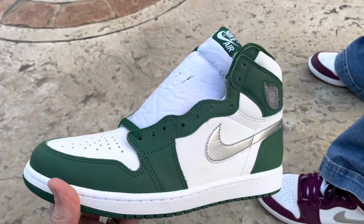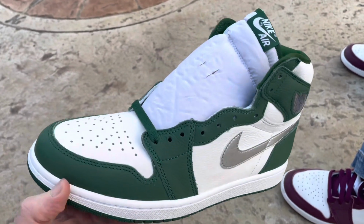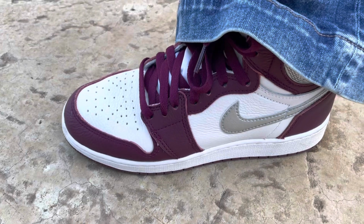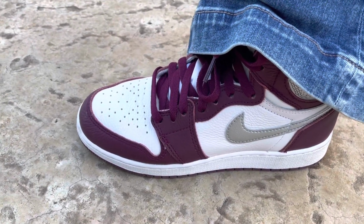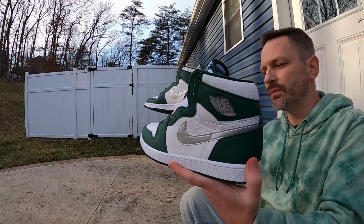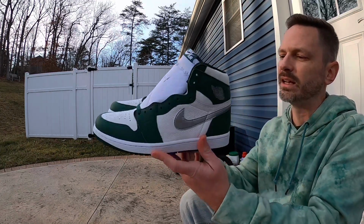All right, Mrs. Butter just got home and she's got her Bordeaux on, but here you can see the metallic swoosh, really good leather, and there's the Bordeaux. It's got that jeweled wings logo, metallic swoosh, really good leather. So obviously they're very similar. Most of y'all are probably already familiar with the Bordeaux and those Japan pair. That's like a midnight navy pair.